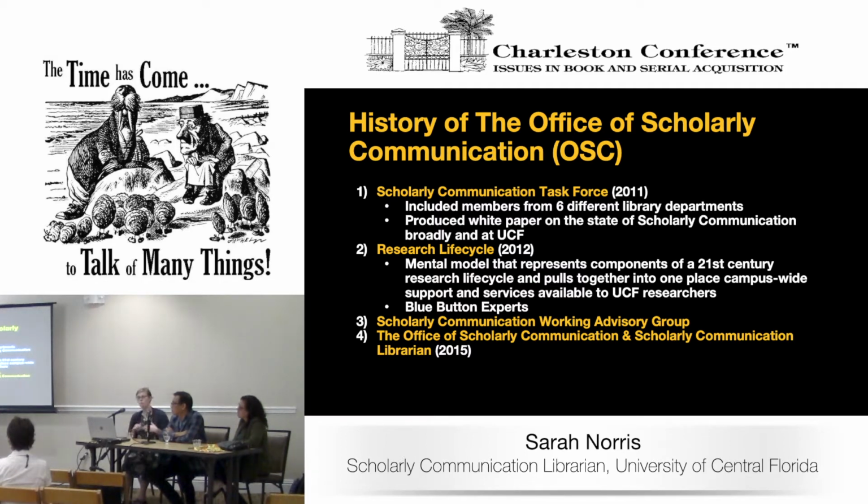One of the goals for this task force was really to give a state of scholarly communication broadly, and then also at the library and the university itself. They were very interested in an environmental scan, as well as making recommendations on next steps and things that the library could be doing to stay really engaged in ScholarComm.